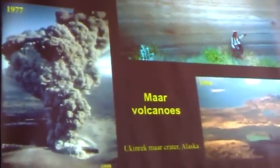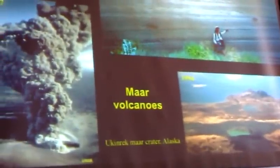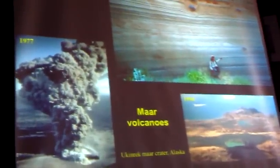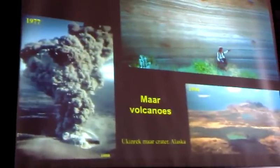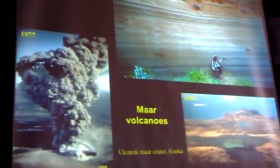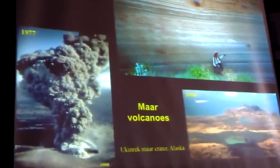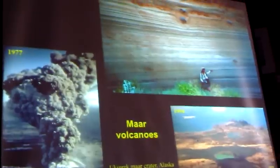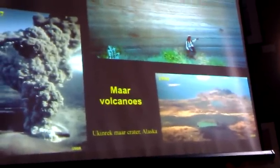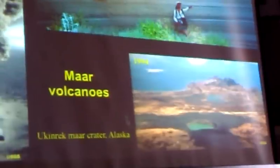Here's how it works. If groundwater percolates downwards and encounters magma in the subsurface, the water is superheated to steam. It creates exceedingly violent explosions of pulverized rock and mud, such as this maar exploding in Alaska in 1977. There's no magma involved here. This is just water blasting upwards. And as the groundwater repeatedly percolates downward, you can get these beautiful fine layers. Each one represents an explosion.